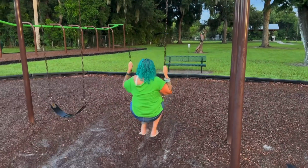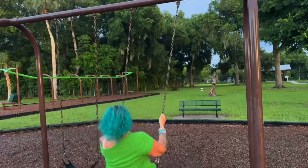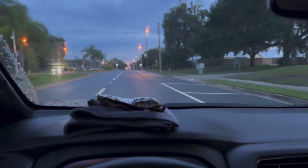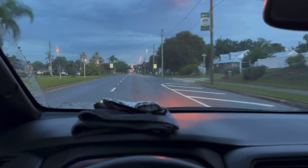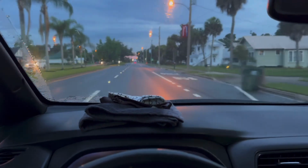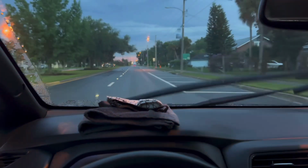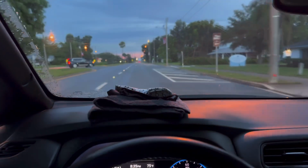Oh, you're getting your bum wet. I'm a little scared that this thing isn't going to hold my weight. Oh, the little adventures. When you don't go to Disney, don't go to Universal, don't go to the beach, don't go to SeaWorld, don't go to Busch Gardens, what do you do? You just go to lakes and little town parks. Sometimes they're fun. I swear that swing thing should be a little bit longer.